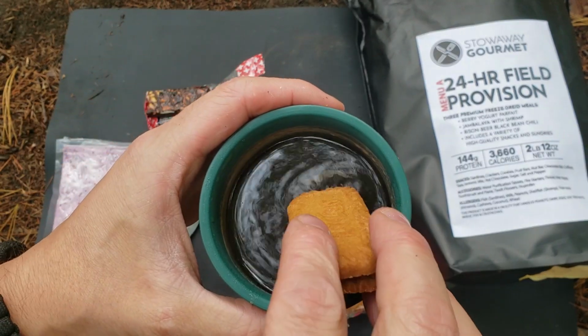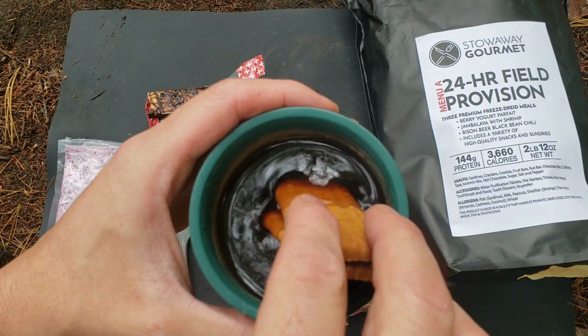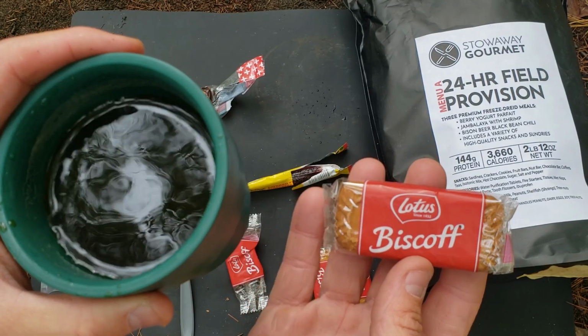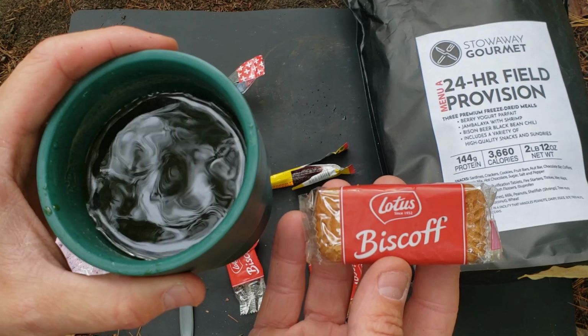I'm going to use the biscuits. Just try the biscuits out in them. These biscuits pair perfectly with the coffee. The mild sweetness, they start getting soft right when you dip them in the coffee. Just an awesome pair right there.